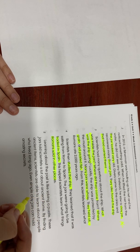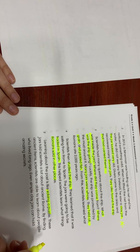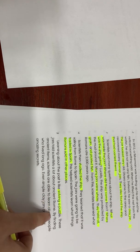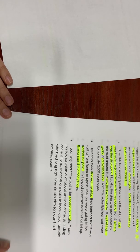Learning about the past is like solving a puzzle. These jars told scientists a lot about ancient Rome. By finding ancient items, scientists are able to learn about people who lived long ago. Even simple clay jars can hold amazing secrets.